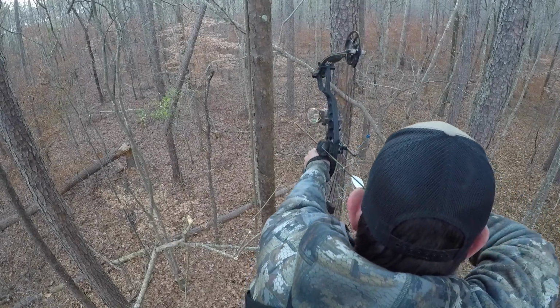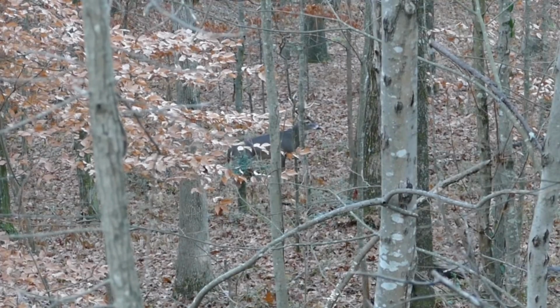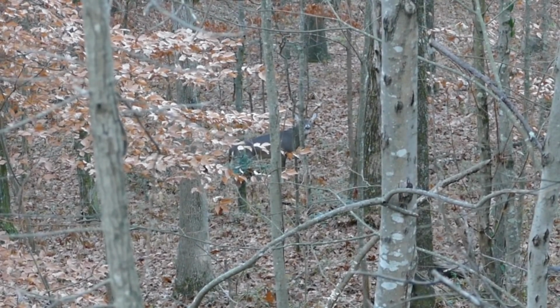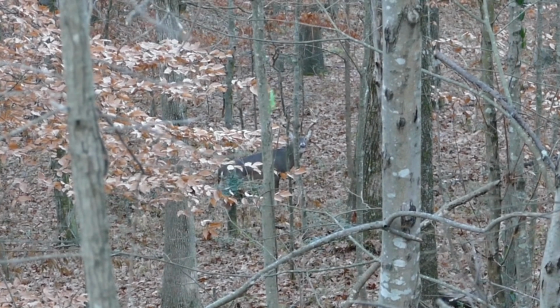So I decided to take the shot, and you can see as soon as I let the arrow go, there was a limb hanging down right by my tree stand that I didn't see, and the arrow clipped it, knocked the flight off just enough to where it hit the tree dead on and flew behind him, which I'm glad it didn't hit him and wound him.